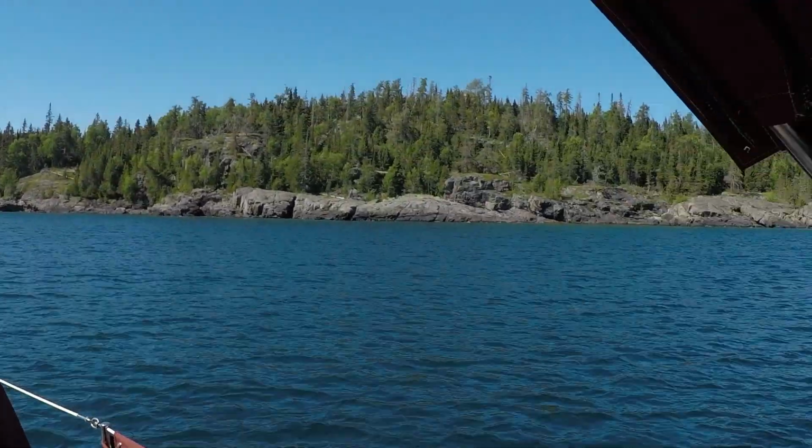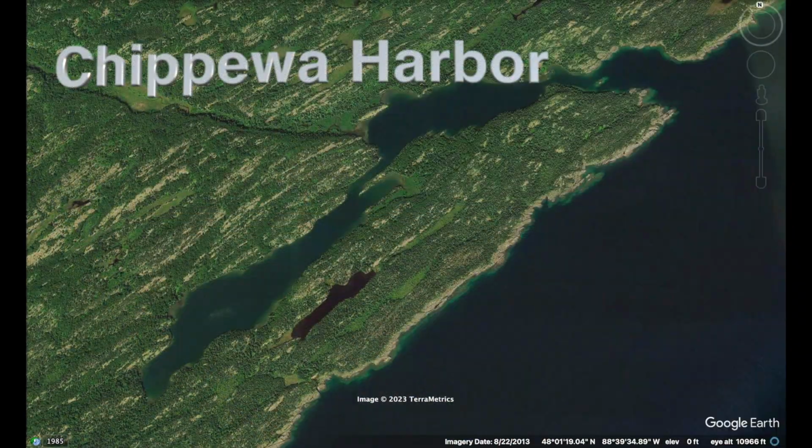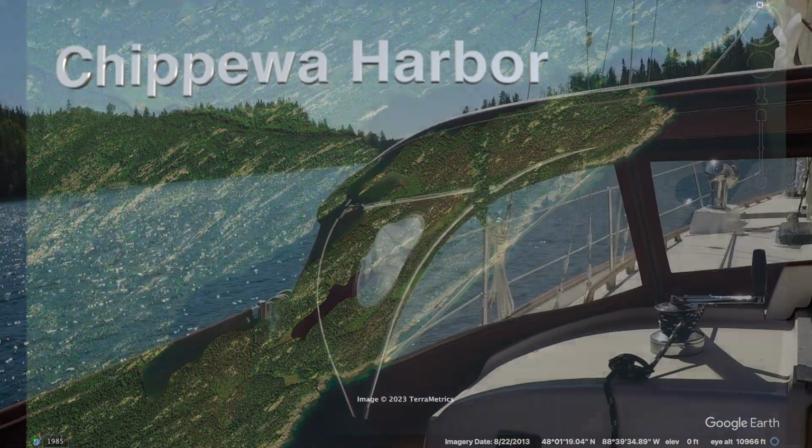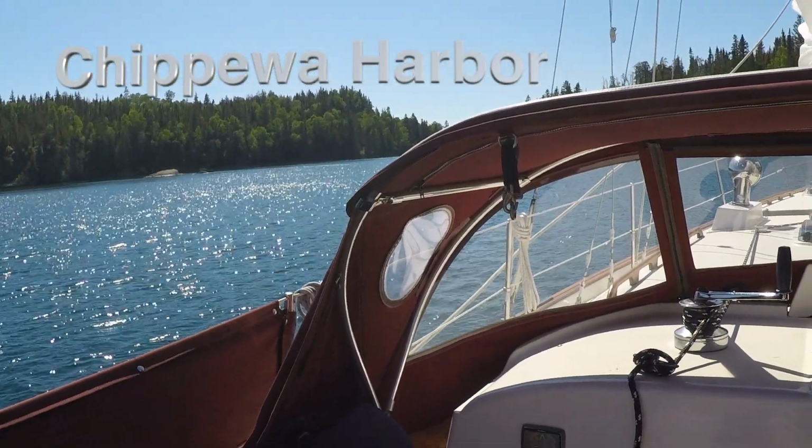We were going in ahead of Victoria Queen. Chippewa Harbor is a real hurricane hole, and by far our favorite fjord to tuck into at Isle Royale. It's such a pretty and peaceful place. But be warned, its entrance is winding and fairly narrow.